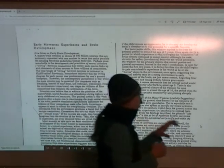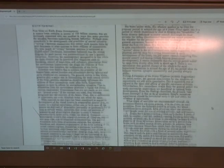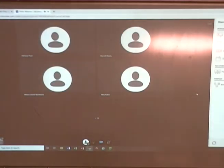So, make sure you read this article. Right? It's, as I said, full of research which makes it very valid, very believable, but it's also been written in a practitioner way, so it's real easy for you guys to read. All right? So make sure that you get that read. And that's what I have for you today.